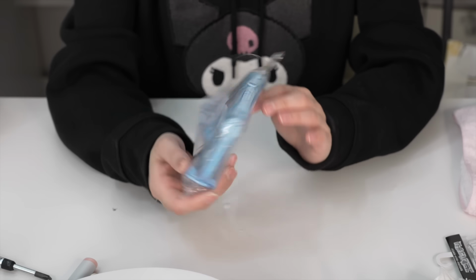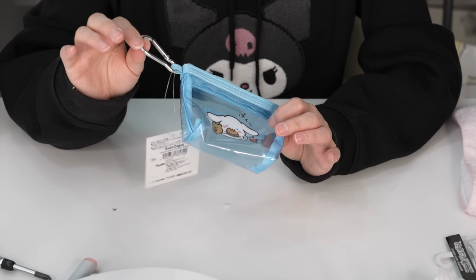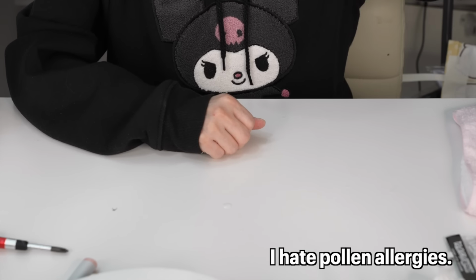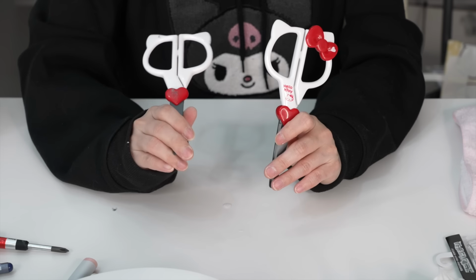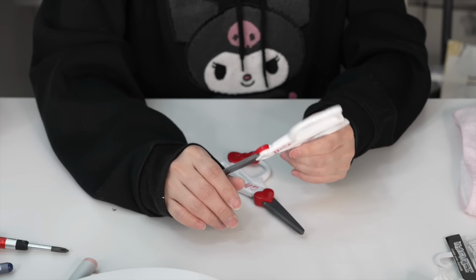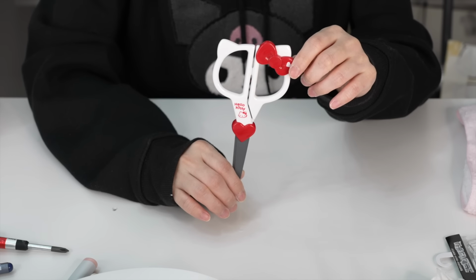Next, we have a small pouch. Look at this cinema roll. So cute. You could put it on your bag, and I'm going to use it as my medicine pouch. I've been having a lot of allergies recently. Next up, Hello Kitty scissors, which I already have and have been using for a few years now. And it's like completely broken. The bow's gone, there's paint everywhere, and it's just like so dirty. Yeah, it was time for a renewal.